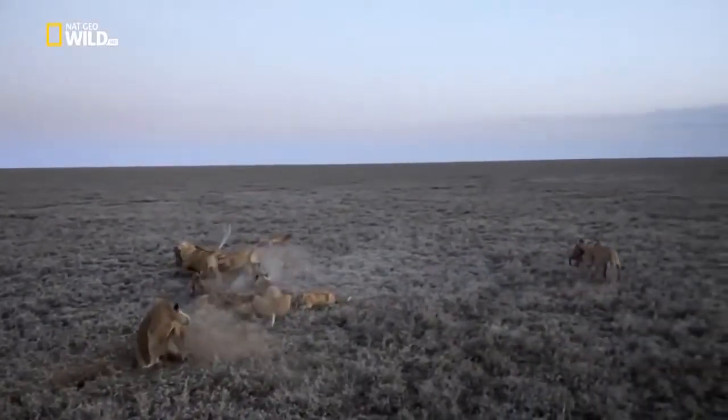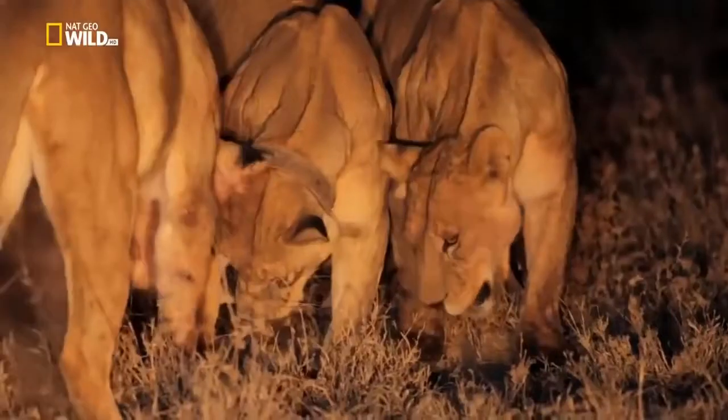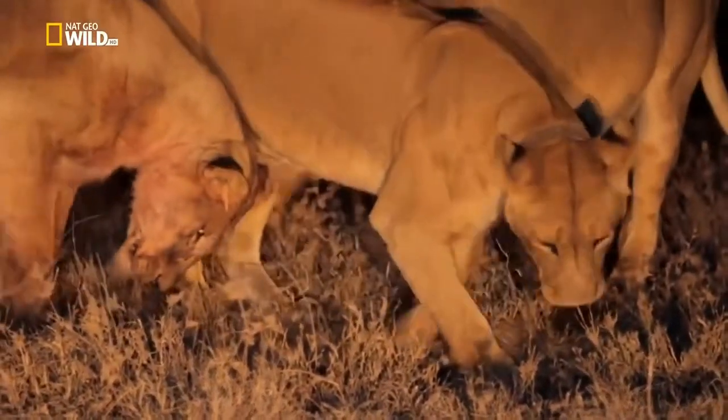That just completely blew us away. You know, she knew there was another warthog in there, and she was willing to not eat the first one to take care of the pride. Darkness falls.